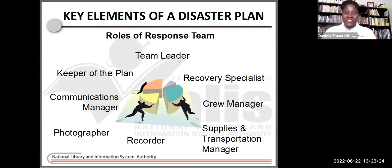Now, the crew manager will be the one who assembles and coordinates work crews of staff and volunteers. In addition to this, the crew manager would control the flow of materials going in and out of the recovery center. And also, because breaks and food and refreshments are necessary to helping improve morale of those who are working, the crew manager is the one who arranges for these amenities.